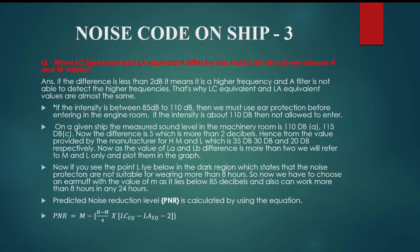Now, the examiner may ask you: when LC equivalent and LA equivalent differ by less than 2 dB, why do we choose H and M values? The answer is, if the difference is less than 2 dB, it means the noise is of higher frequency, and the C filter is not able to detect the higher frequencies. That's why LC equivalent and LA equivalent values are almost the same.